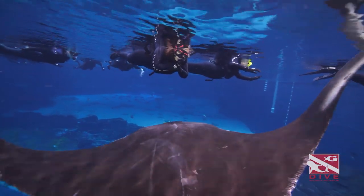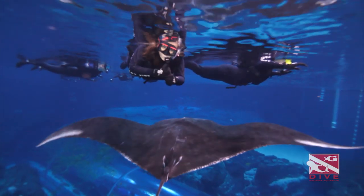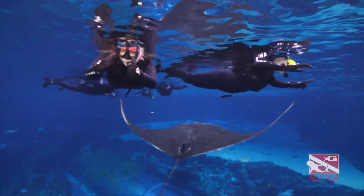Look at this manta ray, how much bigger it is than them. Yep. She was so excited she gave the wrong symbol.